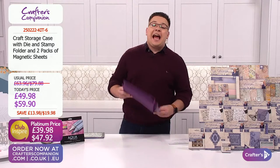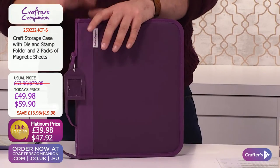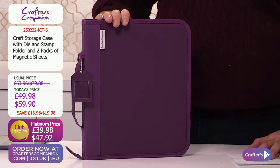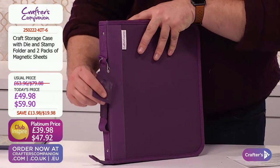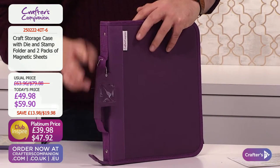You're also going to get the large stamp and die folder. You're going to get it here. Now, we love our stamp and die folders. Storage, protecting your dies, protecting your stamps is going to give you a lifetime of happiness. You've got that clear little label there so you can put Easter, Christmas, whatever the occasions are in here, you know exactly on the side without even having to open it.